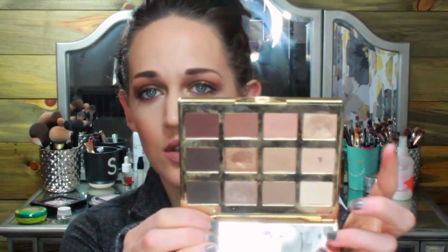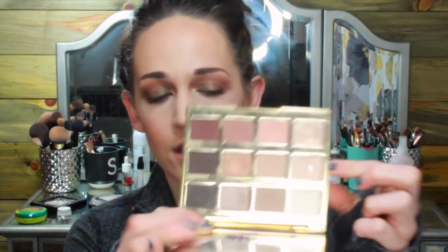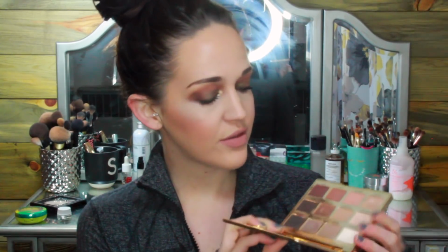Next up, I have my Tartlette in Bloom palette. This has been a well-loved palette in my collection for a really long time. As you can tell, I've hit pan on this shade right here, which is the shade Flower Child. It's just a really nice neutral shade for your crease. I'm currently trying to pan Funny Girl right down here. I'm working on this in my Project Roulette pan right now, but I'm close to pan on so many of the shades in here.